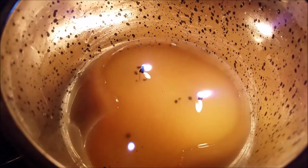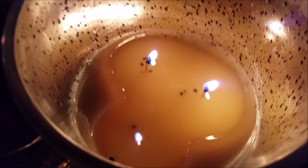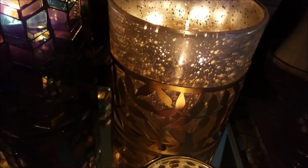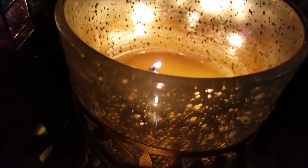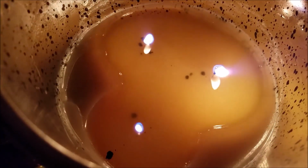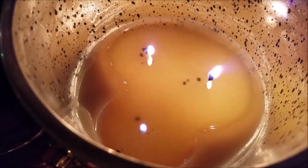And then over here is a Voluspa in Bourbon Vanilla, and you can see I'm having a little problem with the wick. I wish you could have seen it burning this morning, because the wicks were doing great and the flames were nice and high, shining like a million bucks. But right now they're struggling a little bit because I trimmed them too long. I had two too short and one was okay, so I've been trying to balance them out. At least they're going and they haven't gone out on me.